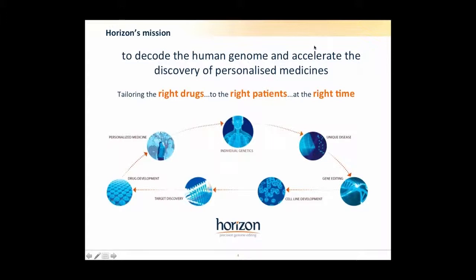So I just wanted to really briefly cover what Horizon's mission is, and our mission really is to accelerate the discovery of novel medicines, so getting the right drugs to the right patients at the right time. And we feel that our genome editing technology can impact this at many stages, all the way through from the individual genetics through to developing the personalized medicines.